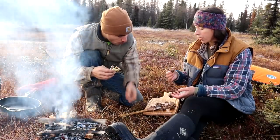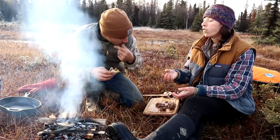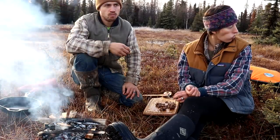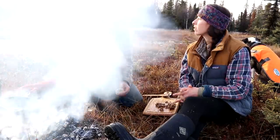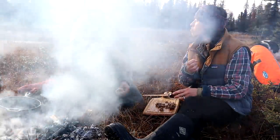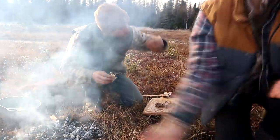It's crazy that they're out here. They're literally eating spruce needles. I know. Okay, good. I feel like I have meat right here. Man! That is like probably the best thing I've ever had.